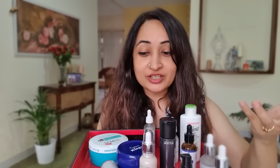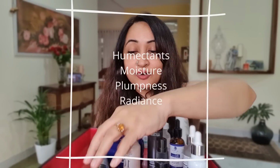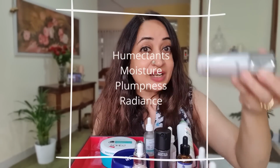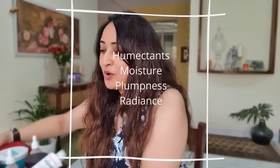Collagen serums are infamous for having a lot of hyaluronic acid in them, because they need to give you the plumpness and the radiance that we expect from collagen serums. Simple moisturizers like Pond's will also have humectants in them. Or even a moisturizer from Color Bar will have humectants in it. So if you are getting moisture from a whole set of ingredients, a whole set of products already in your skincare, why do you require hyaluronic acid as an additional skincare product?